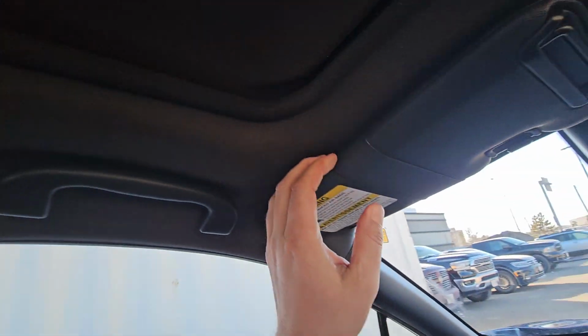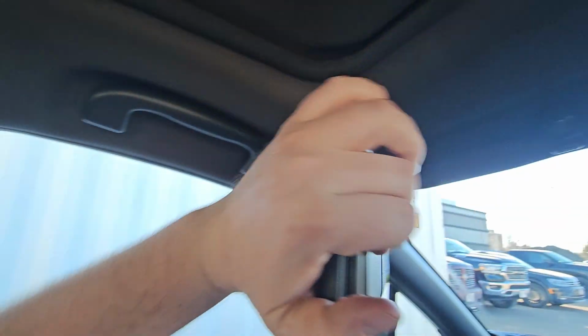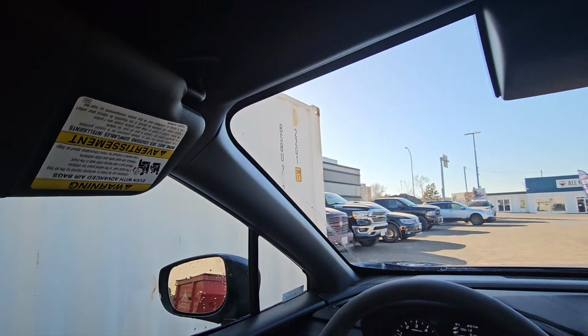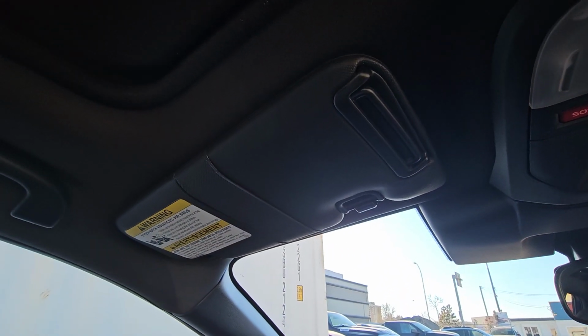You've got handles. You've got 4 grab handles in the Impreza. Everyone gets a grab handle. Off the visor. Vanity mirror with light. Pull it over. You can extend it if the sun's directly at your left or right, which as soon as I pull forward here, it'd be there. So it would be beneficial for that.